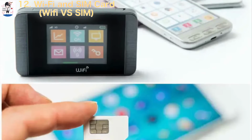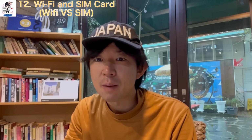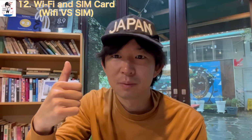Finally, the choice between a SIM card and a Wi-Fi device depends on your needs and preferences. Consider factors like the number of users, your budget, and your convenience to make the best decision for your trip.